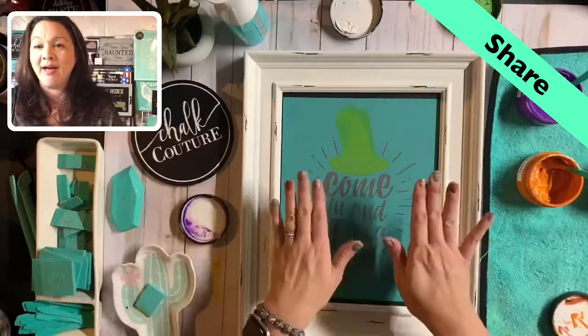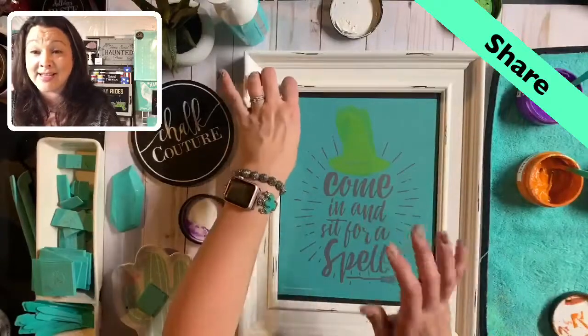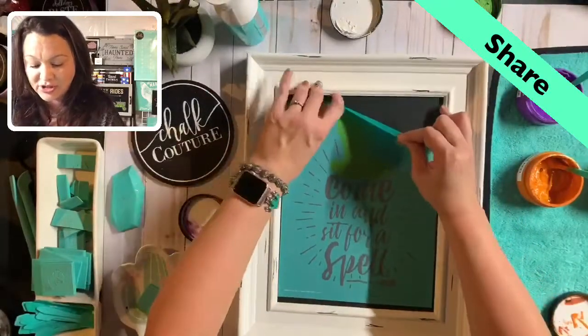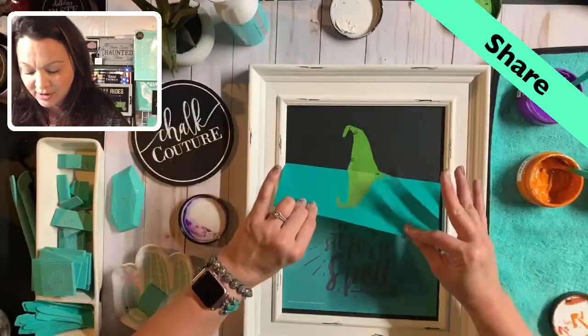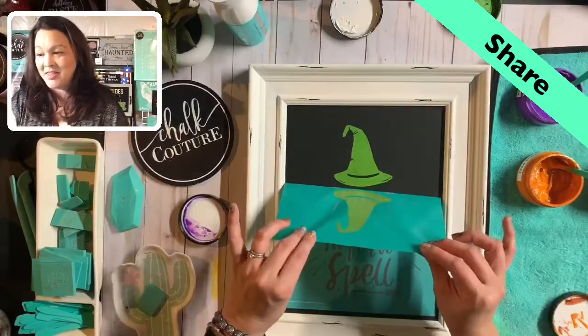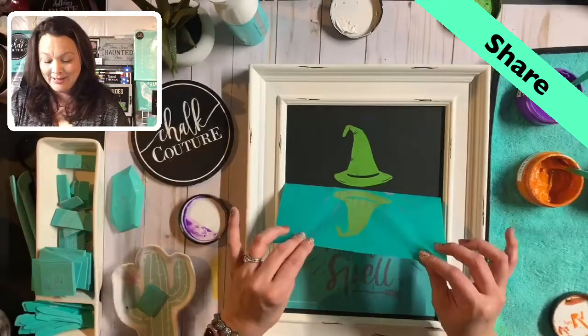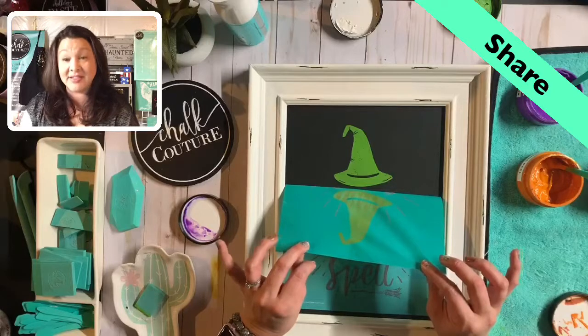So we have a very, very thin layer on the hat. You want to scrape off all of your excess and put it back in the jar because we can reuse that. And then we are just going to pull up this little hat. I love the vintage look they put on these, and they crackled like that. Thank you, Sherry, for sharing. So we have this hat. I'm just going to leave this up here for a second and we can talk amongst ourselves to let it dry.